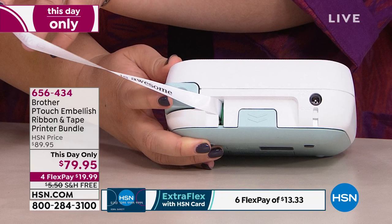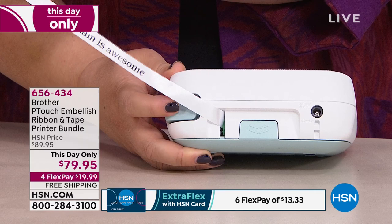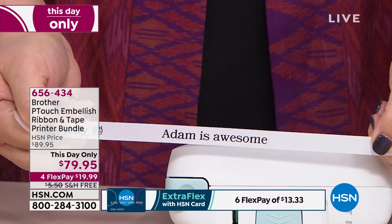And I will also tell you that there is a cutter built into this. So as soon as it stops, you just click the cutter and then your ribbon is cut totally perfectly. And look at that beautiful, bold black writing.